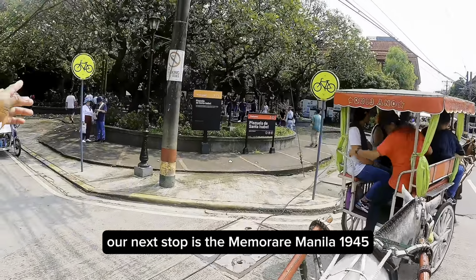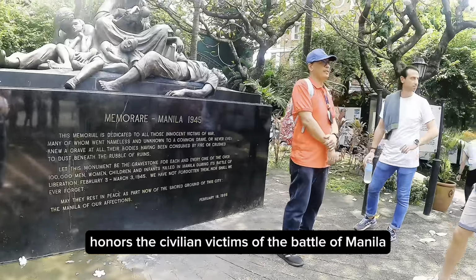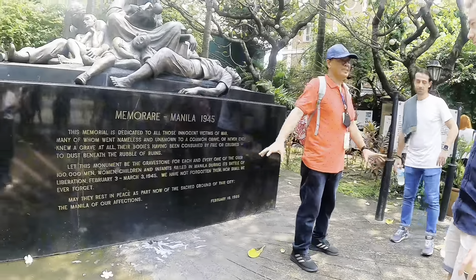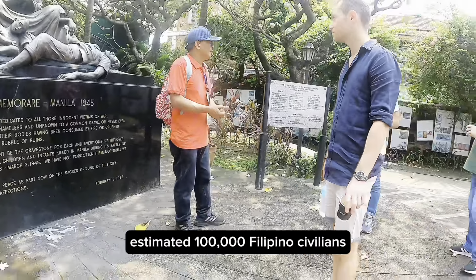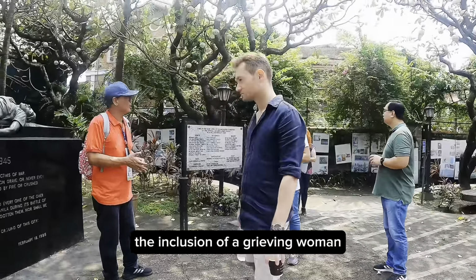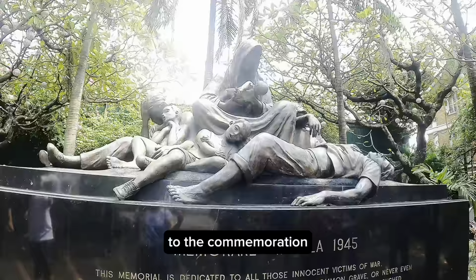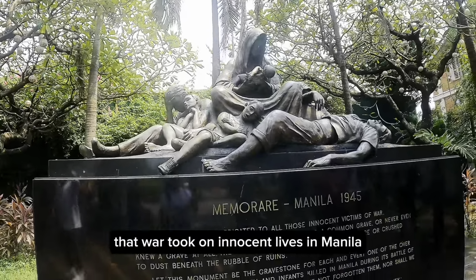Our next stop is the Memorare Manila 1945, which specifically honors the civilian victims of the Battle of Manila, one of the most devastating urban conflicts during World War II. The monument stands as a tribute to the estimated 100,000 Filipino civilians who lost their lives during the battle. The inclusion of a grieving woman and child in the sculpture adds a deeply emotional and human dimension to the commemoration, emphasizing the toll that war took on innocent lives in Manila.